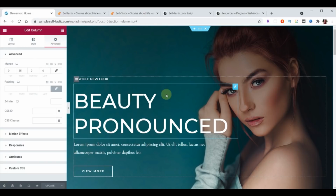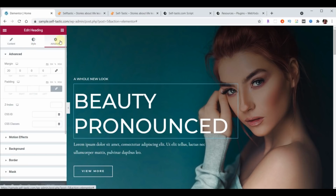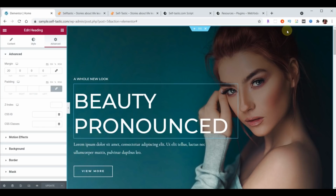And then inside of this, if I click on a widget, there's the content for the widget, the style for the widget, and the advanced for the widget. So that's enough to get us started. And the first thing I want to do is change the background from being this cute girl to being the one that's going to be on our website.